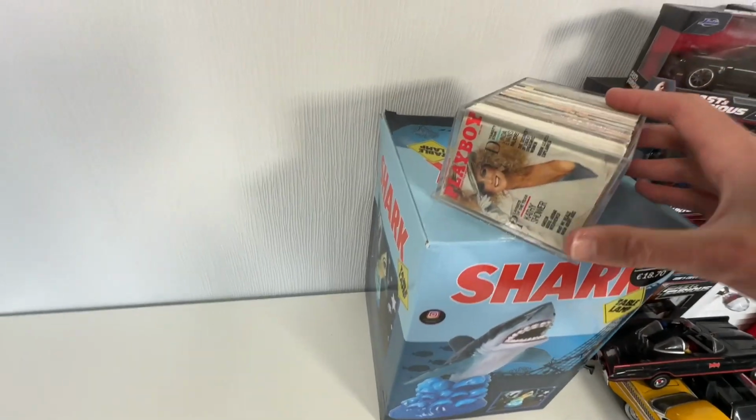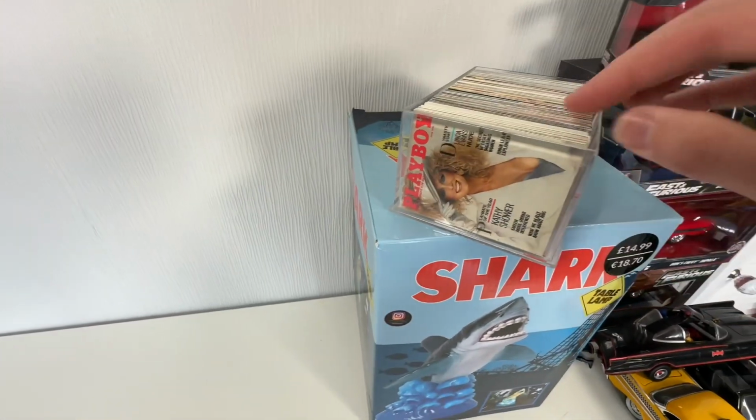Oh, have a look at these. Vintage Playboy trading cards.